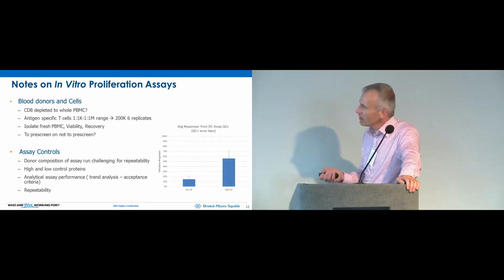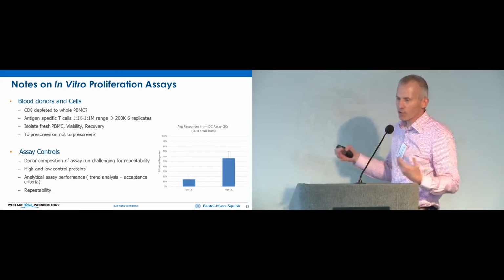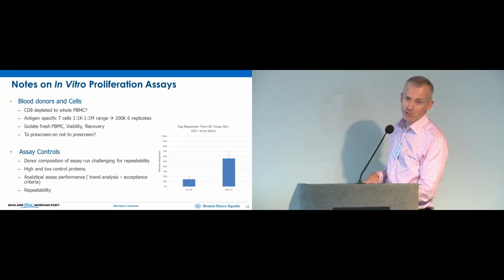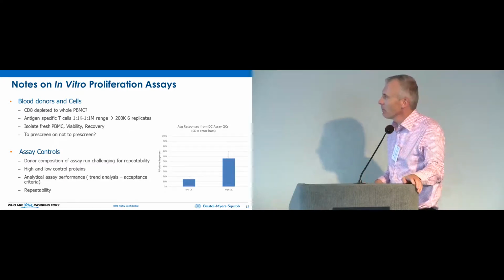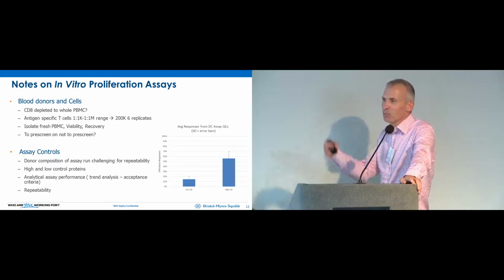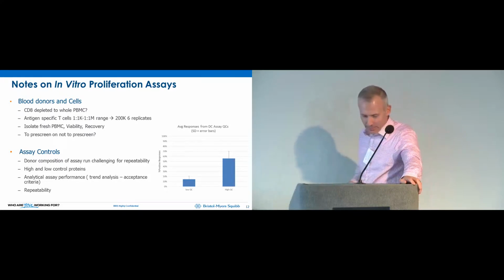And then lastly, to pre-screen or not to pre-screen before you go run an assay, I think is always an interesting question. I've seen some people would like to say, if my donor doesn't respond to a model antigen, say KLH or something, then it's probably a bad donor. We're not going to use it. I think we've tossed that question back and forward several times, but I think we've seen enough donors that would not respond to the model antigen, but then manage to mount a response to one of our products. So we're not pre-screening anymore.